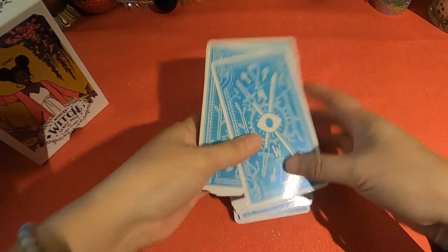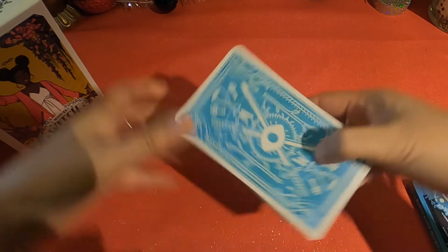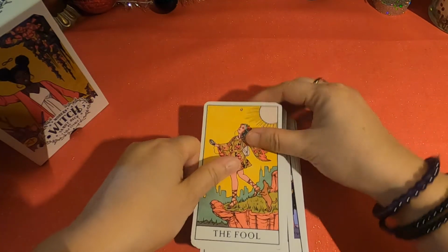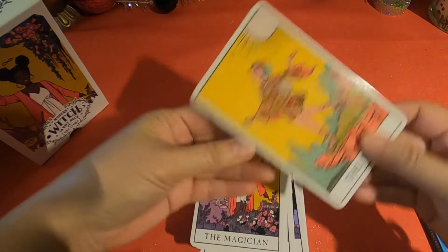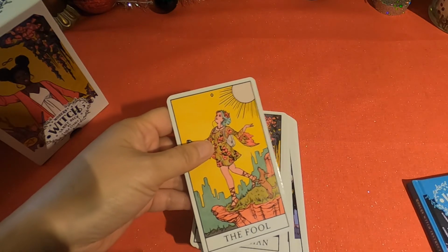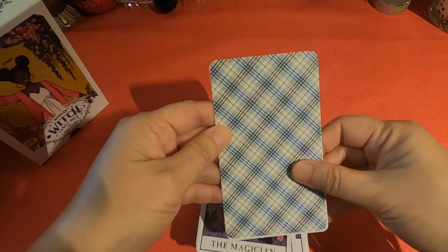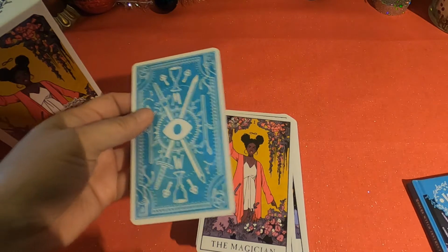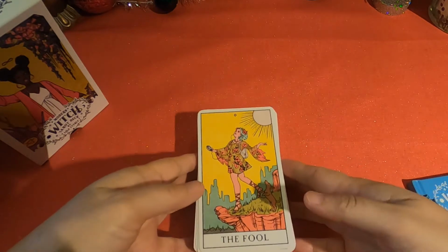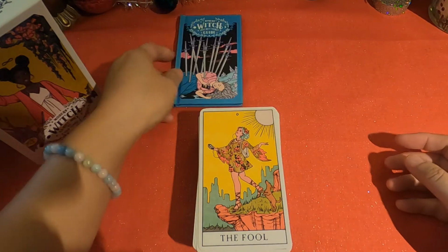And then this is the back of the deck. And they are reversible. They are not gilded. And cardstock is pretty thick. It's nice. There is a laminate, a gloss on it. And then comparing it to the Rider Waite, or classic Rider Waite, it's the same size-wise, exactly the same, to give you a reference. And let's go ahead and take a look at the cards, and then we'll look at the guidebook afterwards. All right, so we'll put that up there.